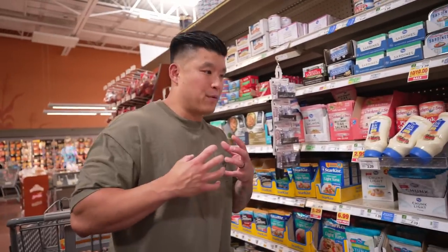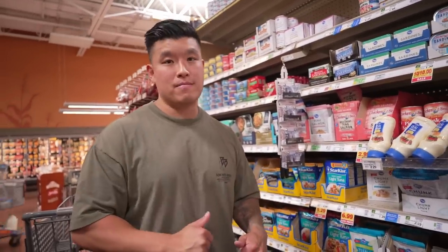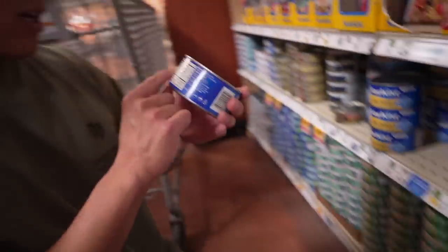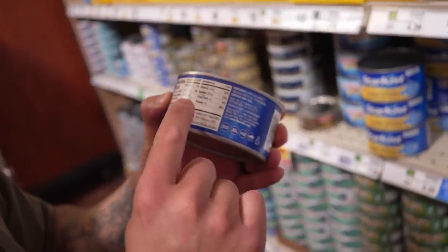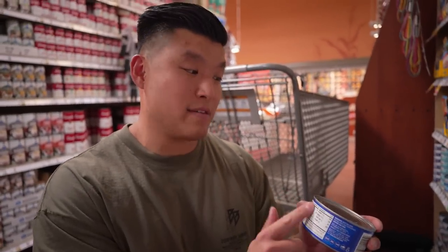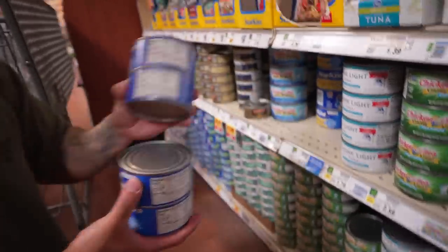You know, when you feel hungry, you want something that's like, boom, in 5 minutes, I can put it in my mouth. So in this bad boy, 3 servings per container. If I eat this whole thing, that's 57 grams of protein, 57 with only 3 grams of fat. That's hella good. So I'll get probably 4 of these bad boys.